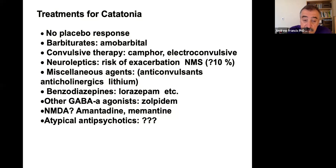The most well-established treatments for catatonia are benzodiazepines, in particular lorazepam, which seems to be superior to other agents for unknown reasons. There must be something peculiar about the pharmacology of lorazepam compared to, say, diazepam. There are other GABA-A agents, although no double-blind controlled trials, just open trials, but many examples of them, and also everyday clinical experience. It's a well-established clinical observation that two-thirds to three-quarters of catatonic patients will respond to lorazepam. Other GABA-A agonists, such as zolpidem, have been used, with some prospective open trials on medical catatonia and also psychiatric catatonia.